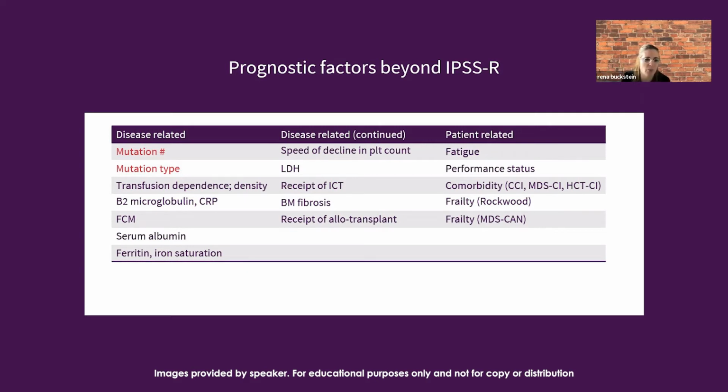I think Theo, you presented a paper from the ELN MDS registry that showed that the speed of decline in the platelet count is also prognostic. LDH has been shown to be prognostic. We know that the receipt of iron chelation therapy is associated with improved overall survival. We don't know whether that's correlation or causality with regards to the fitness to receive iron chelation therapy, although our group in Canada showed that even controlling for comorbidity and frailty and disability, the ICT does add value.